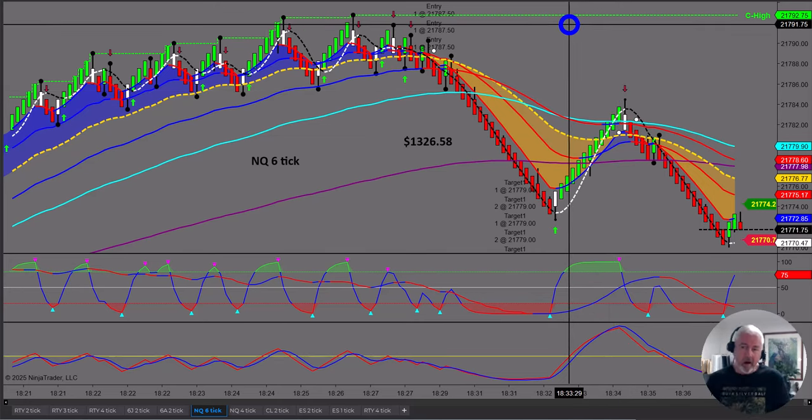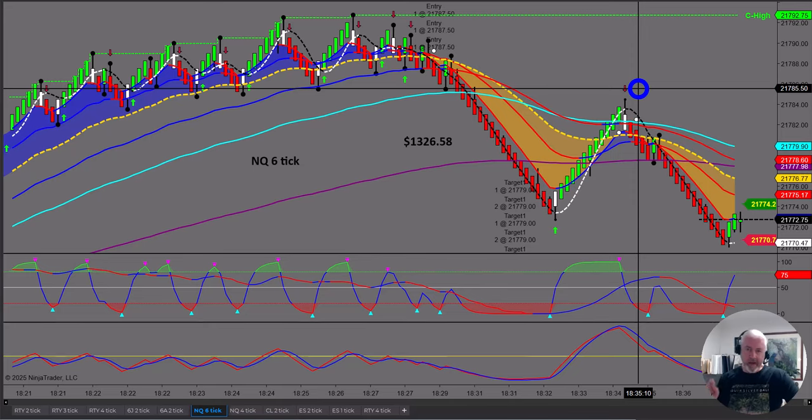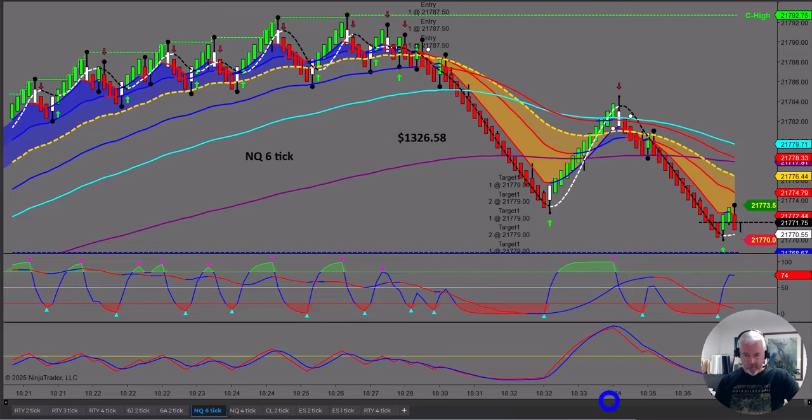Now, I apply fib levels more for interest out of all things, but if you've got a Fibonacci bounce level and one of our setups, this is actually called a 3B, it dramatically improves the probability of your trade.